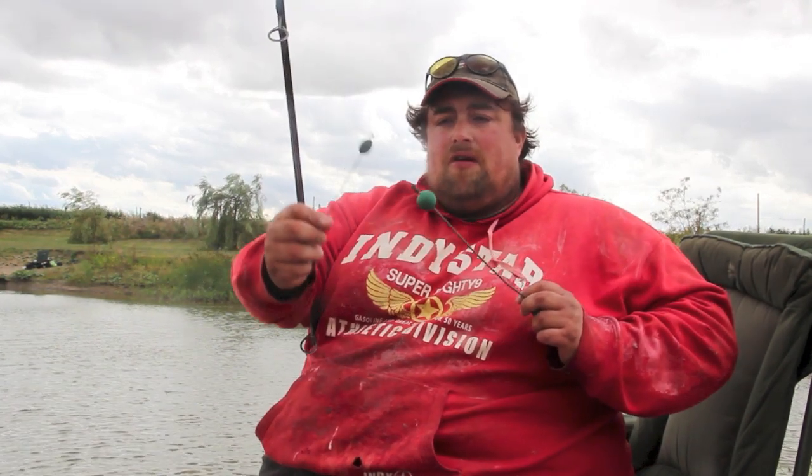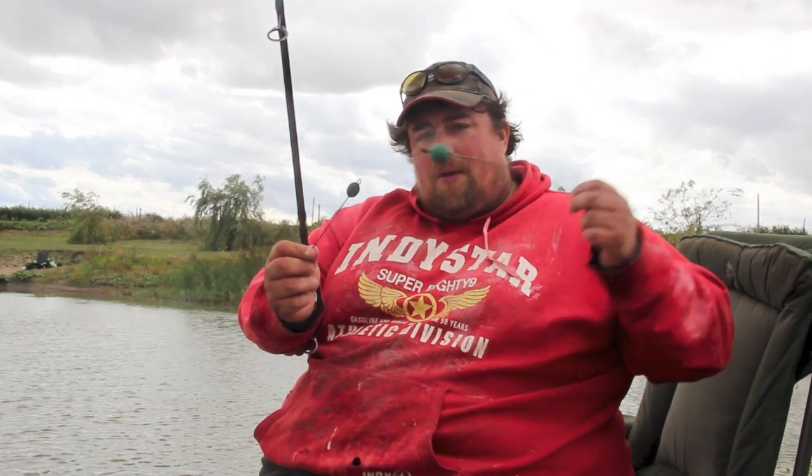You want to make sure you've got a good heavy weight on there. I like the flat gripper ones because they stick to the bottom better. That's a 3 1/4 ounce lead, and it's just so you've got a nice free running setup there, so this bit can go up and down the water.